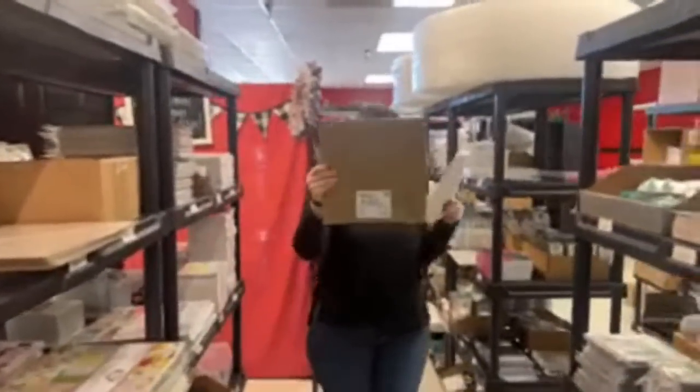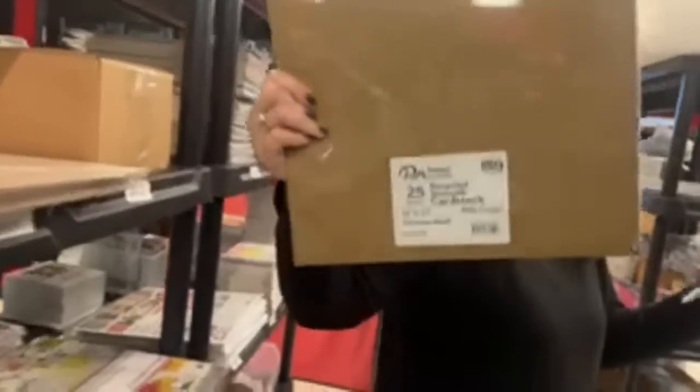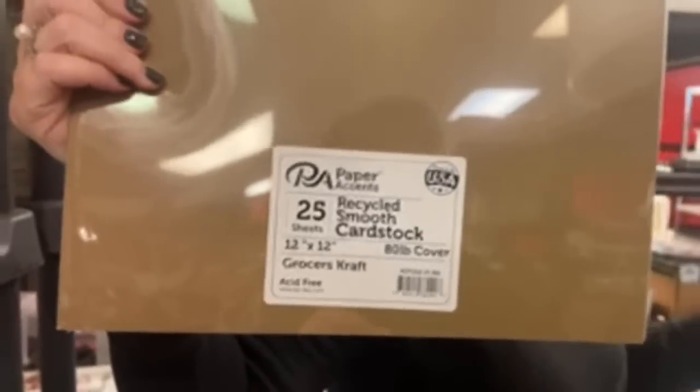And if you need a darker one, Diana said maybe we should show what's not on sale. She's got a point. This is the grocer's craft. It's also still great, but it is darker. It is great for folios. We love it.